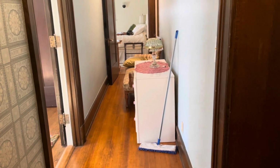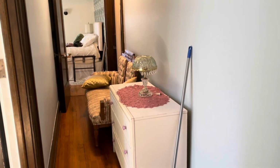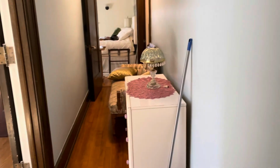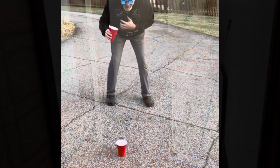So just a few more days of a typical day in the Mystical Magical Mansion with some furniture piled in the hallway and a little bit of chaos, but not for long. Oh, there's the cup.